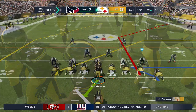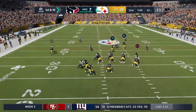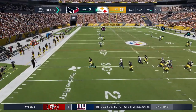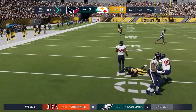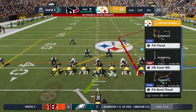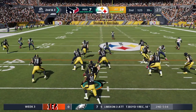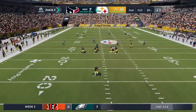Juju Smith-Schuster and the rest of this offense heading back out there. The early returns for him, very good to start this season. Interesting to see if he can keep up that torrid pace. Man, when you're talking about averaging 100 yards a game as a receiver, extrapolate that over 16 games, and you're having a monster season. So, yeah, you love what he's doing early, but I think it's got to go back to the offseason, doesn't it?